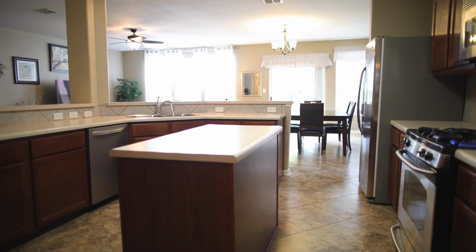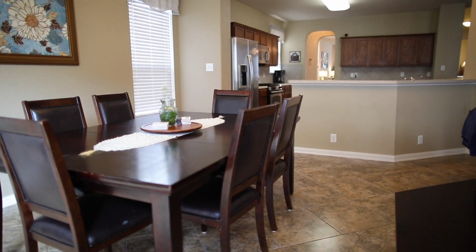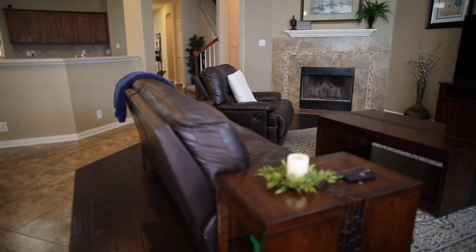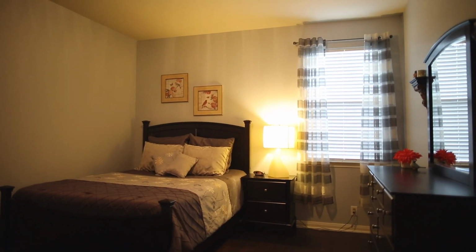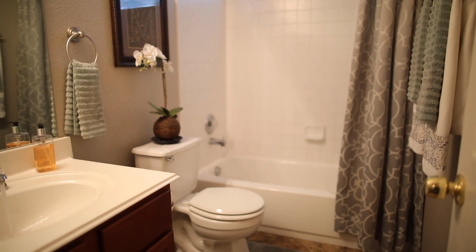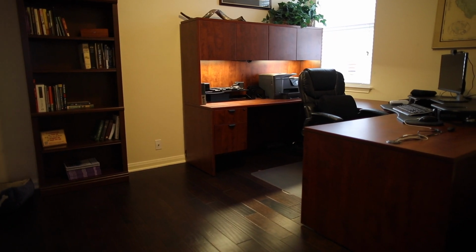The kitchen is wide open, with updated stainless appliances and access to a separate downstairs living and dining area. The downstairs also hosts a guest room, along with a full-size bathroom. There's also a huge office downstairs.